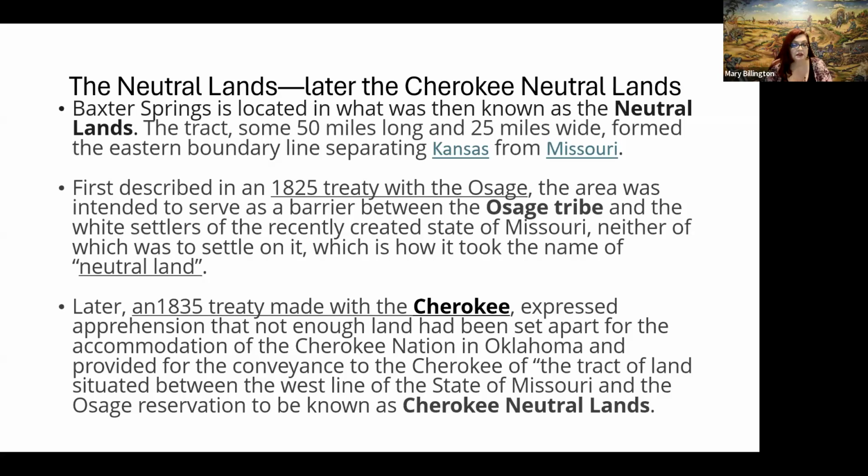They were illegal. Technically, they were squatters. And when the Cherokee acquired it, it became the Cherokee neutral lands. And then anyone of the Cherokee Nation could take up lands here, much like the Homesteading Act. The Cherokee could just go in, and that was where they lived.